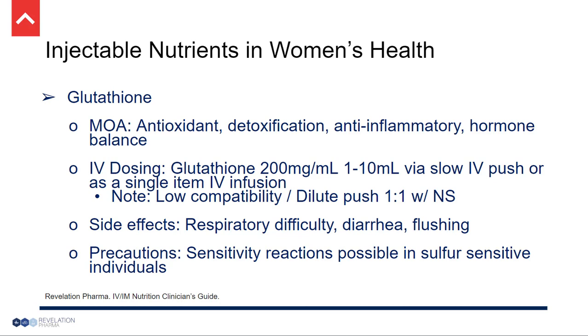The IV dosing, as an example with glutathione, 200 milligram per ml, is usually between 1 to 10 mLs via slow IV push or as a single item IV infusion, just due to low compatibility. So to avoid burning, you generally want to dilute the push 1-to-1 with either normal saline or sterile water for injection. Most common side effects, although still rare, are respiratory difficulty, primarily if they have some sort of sulfur sensitivity, diarrhea, or flushing. But again, those are rare, especially if titrated up to assess tolerance.